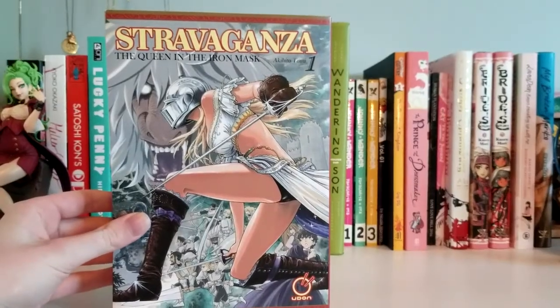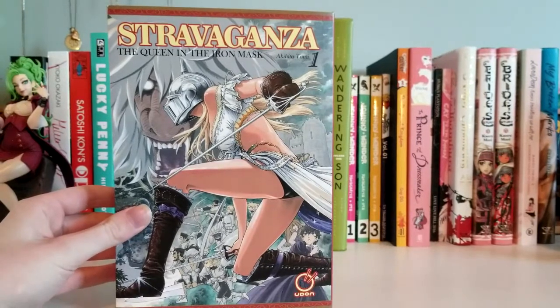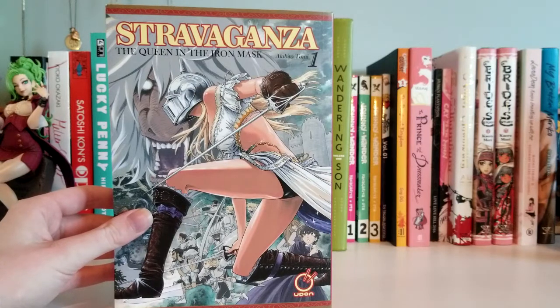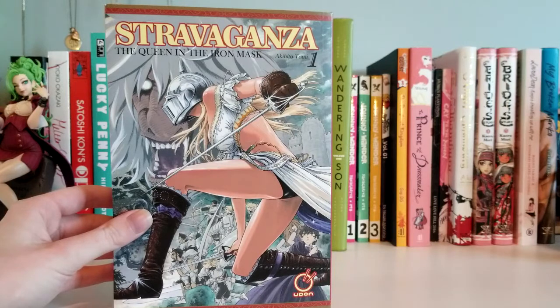So one of the first volumes that I picked up was Stravaganza, The Queen of the Iron Mask, Volume 1. I hadn't really heard too much about this manga in particular, so I just decided to check it out. I just really like the aesthetic of the main character wearing this iron mask. She just reminds me of Queen Annalise of the Vile Bloods from Bloodborne, and I am very into that. I actually did read this first volume, and I did enjoy it, so I might check out the other volumes.